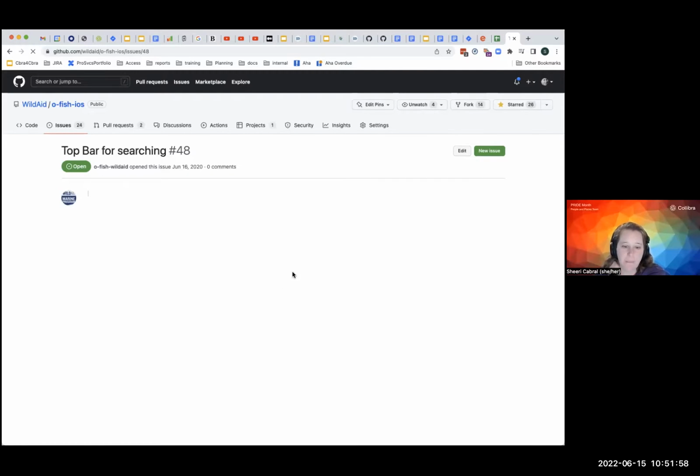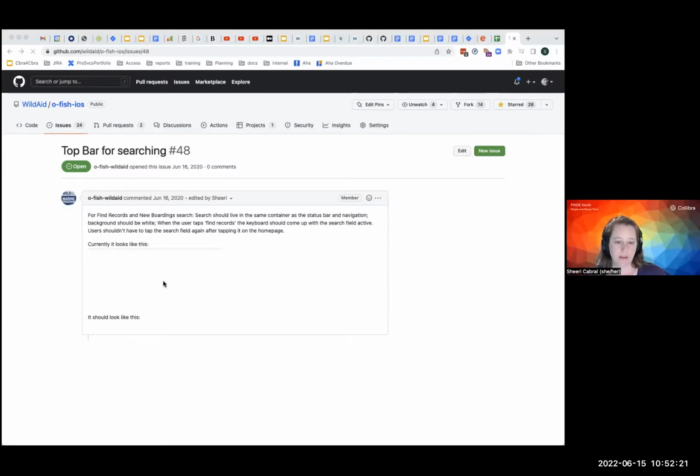All right. Cool. My thing is taking way too long to load, so let's try it on my other computer. GitHub.com, WildAid, O-FISH iOS issues 48. Of course, it's probably my internet, so I'm going to close some open things that might be causing it.